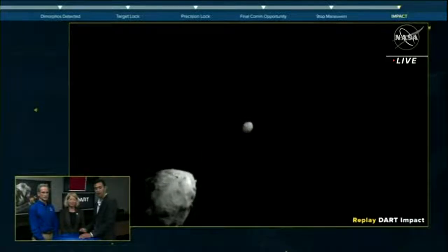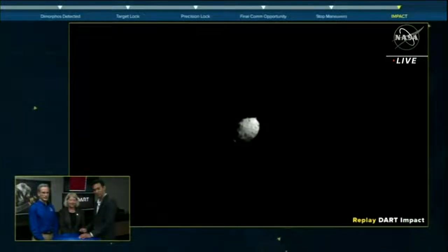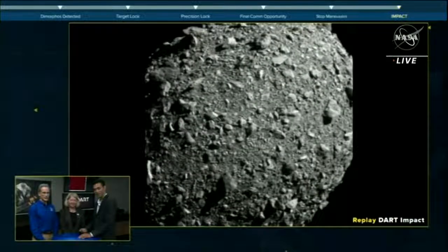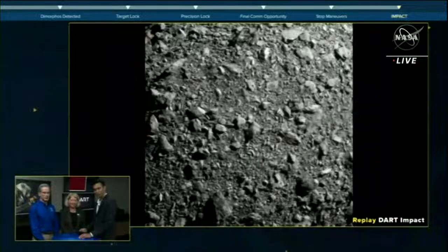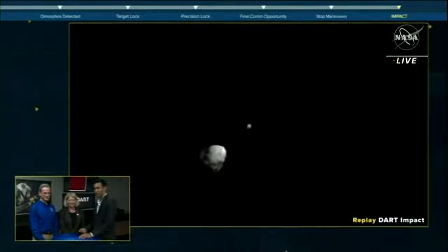They were just tiny blobs of light, and now they are real objects to us, which is amazing. Never before seen up until today. That is amazing. You know, it's just as good the second and third time. Yes. There's that drop-off, knowing we made impact.